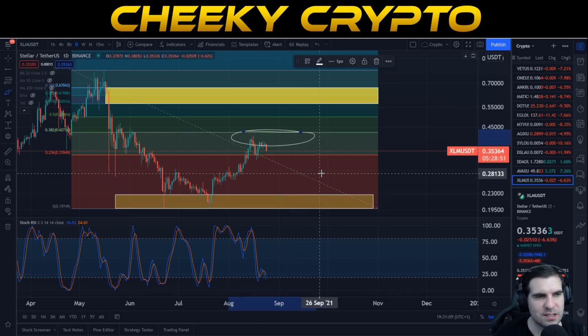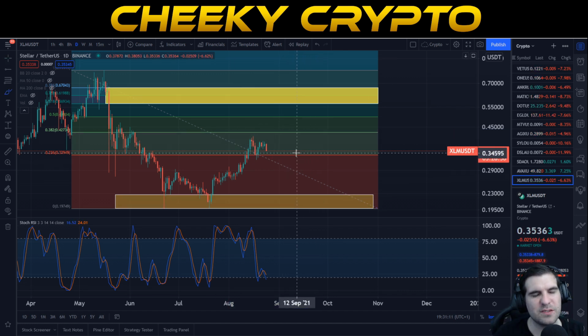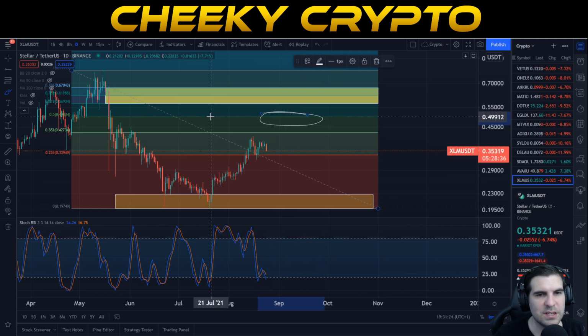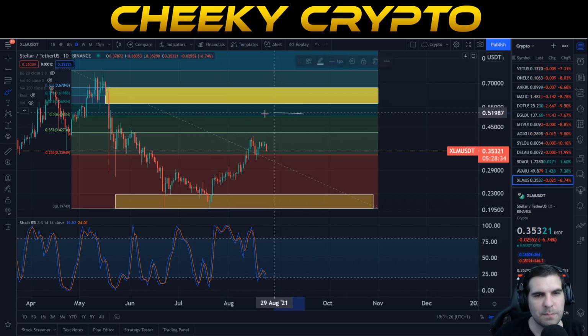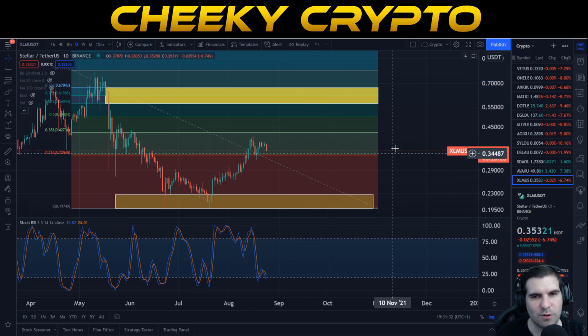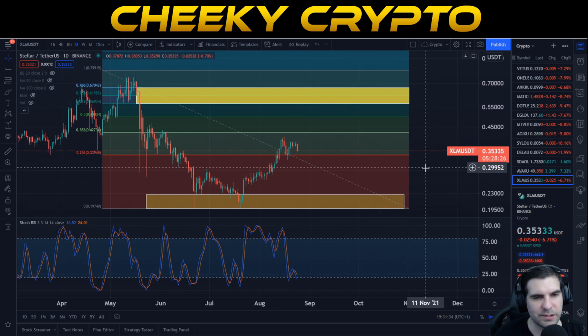Obviously, the first resistance line at 42.7 is the one that's really on the radar right now and one that we need to get pushed through in order to allow us to continue the growth significantly. But there isn't too much resistance up here at the 49.9 cents. Once we get past this area, it's only really a short hop through this little area here. So I think once things get rolling with XLM, it's going to be hard to stop.